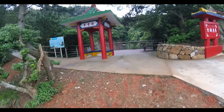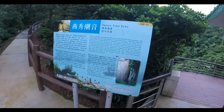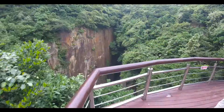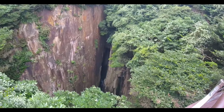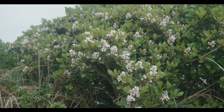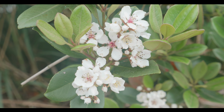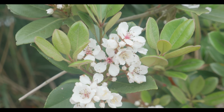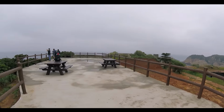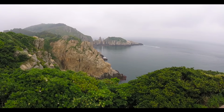Oh, here we are. Intertidal Echo. Intertidal Echo is a classic sea-eroded case. Oh, here we are. Here we come to a lookout spot. Oh. Beautiful!